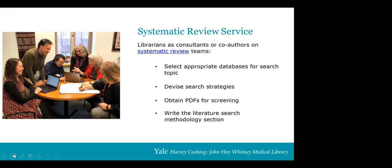We have a full systematic review and evidence synthesis project service. So whether you're working on a scoping review, a rapid review, or a full systematic review meta-analysis, we're available to collaborate on those. We have two different service lines: one, I can come in as a consultant, read your search strategy, give you some comments, and then you can go on with your project, or we can be more collaborators and the librarian will join as a co-author.